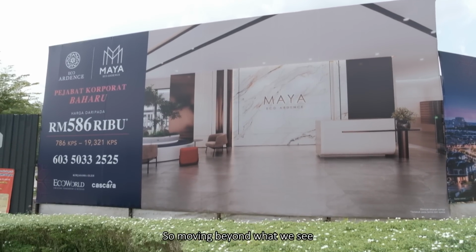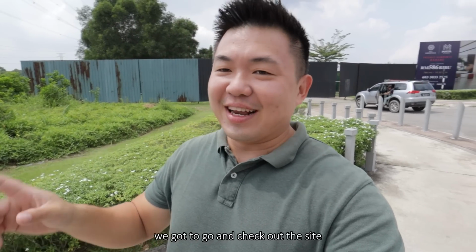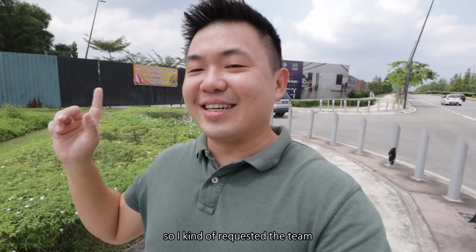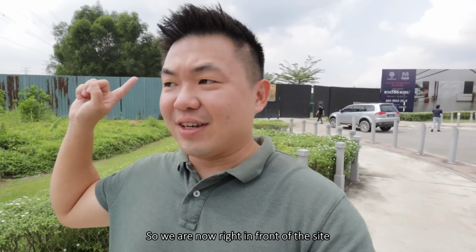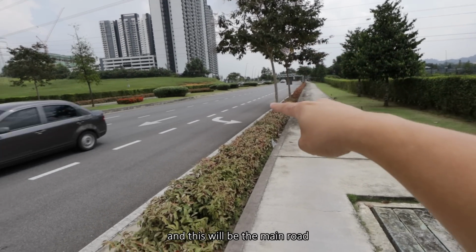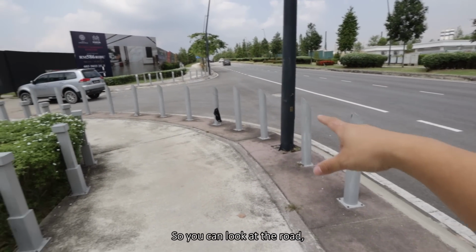So moving beyond what we see in drawings and brochures, as always, we gotta go and check out the site. I requested the team to let me in. So we are now right in front of the site, and this will be the main road coming into the development. Okay, so you can look at the road.